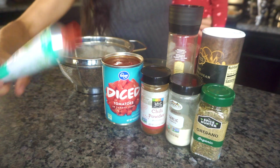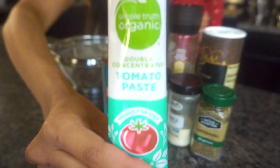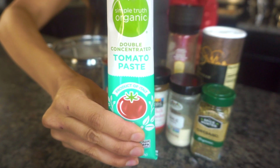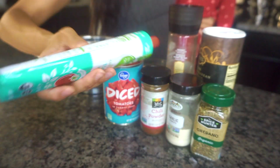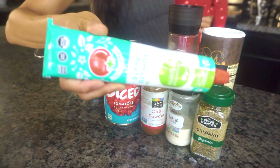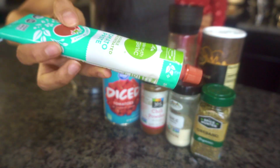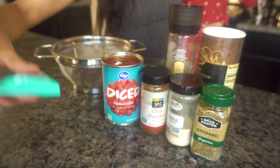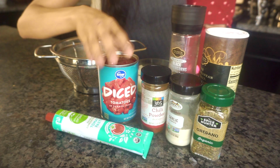And now we're going to be using about 2 to 3 tablespoons of tomato paste. This is the tomato paste I like. Oh, focus, there we go. So this is the tomato paste. I really like the kinds that are in these squeezed tubes, because you can put them back in the refrigerator and reuse them, because who really uses a whole thing of tomato paste in one sitting? So yeah, those are gonna be the main ingredients.